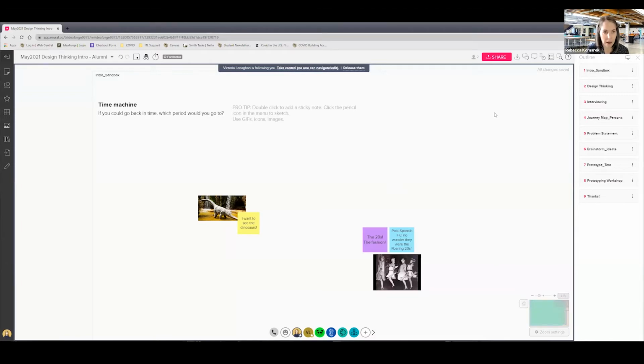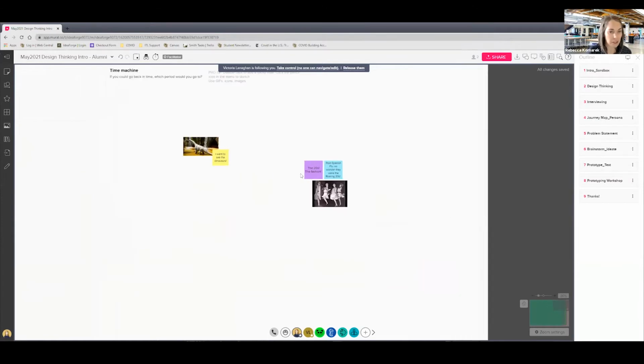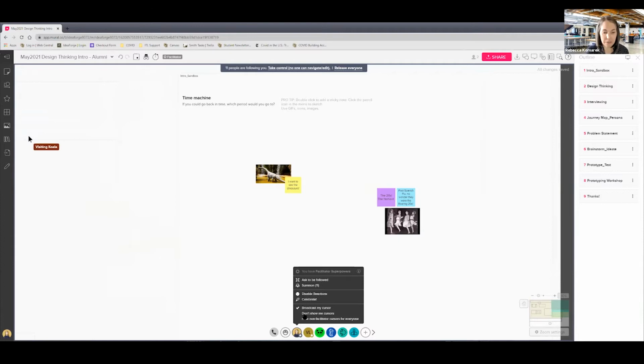Okay, so for those of you who have gone into Mural, you should see kind of a whiteboard type space. I have some powers as facilitator here where I can summon you to me. So I just did that. So right now I have some control. So you should be able to see yourself moving around. And let's see, I'm going to hide other people's cursors just so that they're not distracting. So we're just going to get started with a little intro to this actual software.